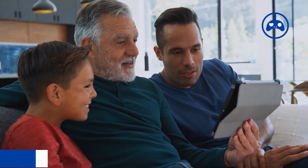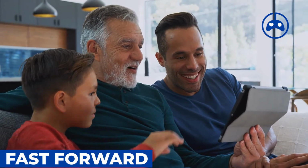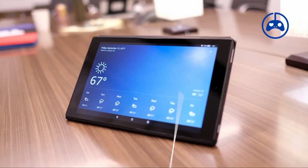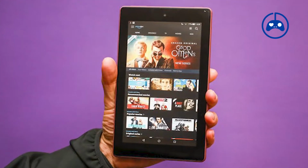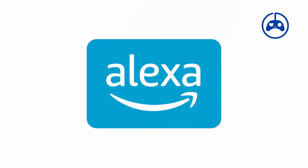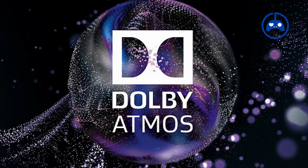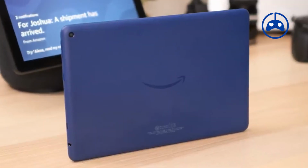While watching a video, you can ask Alexa to play, stop, rewind, and fast forward. In fact, you can say to Alexa, "Alexa, I have 99 problems today, and I need solutions," and Alexa will help you with solutions. Alexa reads books resoundingly, opens applications, informs you about the climate, and has a lot of different abilities you will love to explore. Moreover, for Alexa to work effectively, it must employ the Dolby ATMOS audio technology. We are about to talk about the Dolby ATMOS sound of the Fire HD 10 tablet, so remain tuned.